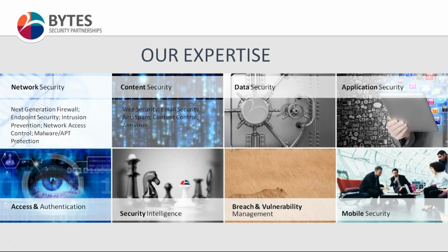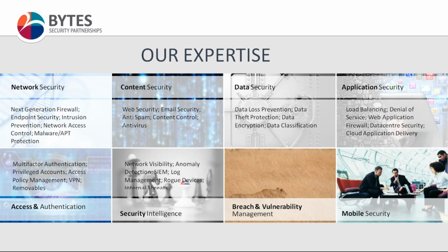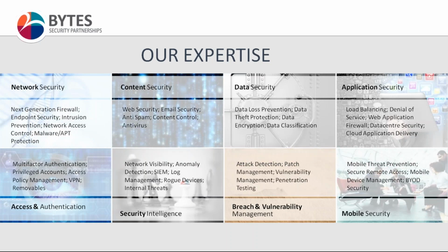We work right across the security spectrum, from network security, which is what we're essentially talking to you about today in terms of cloud-based firewalling, access and authentication. We work with partners across data security, and are increasingly speaking with businesses about how they secure their journey to the cloud, and once in the cloud, how they manage and secure those assets within.